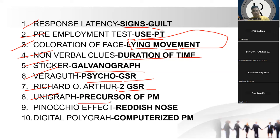Ang Pinocchio effect, di ba? Kapag si Pinocchio, nakapanood kayo ng Pinocchio, yung reddish nose, na kapag lumaki yung ilong mo, nagsisinungaling ka. Then we have the digital polygraph, of course, with the use of the computerized polygraph machine. Okay, so yung pinakita ko sa inyo, yun yung tinatawag natin na digital polygraph, class. Hindi na mano-mano, agad-agad after the test, pwede mo na i-print yung tinatawag natin na result of the polygraph test examination.